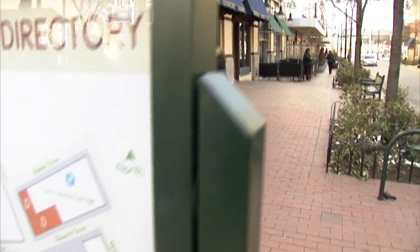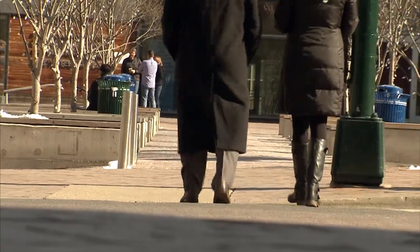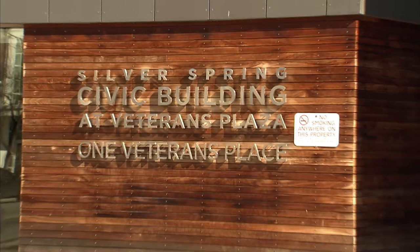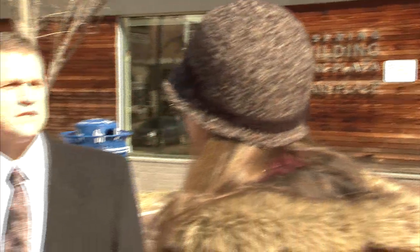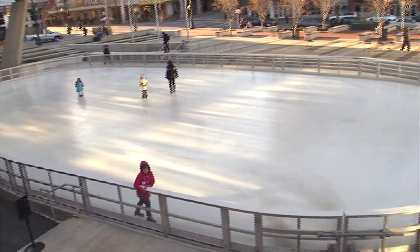Continuing our tour, I asked about the significance of the Civic Building. Well, the Civic Building is a wonderful gesture for a downtown because it really is a community gathering area. It's a public building. And the plaza is something that really frames in, from an urban context standpoint, both the Civic Building and the public amenities that are here as well, both the skating rink and the public art that was part of the amenity package for the downtown redevelopment.